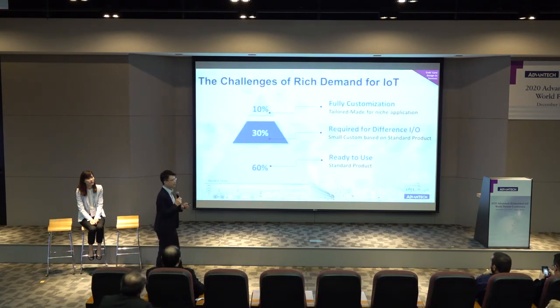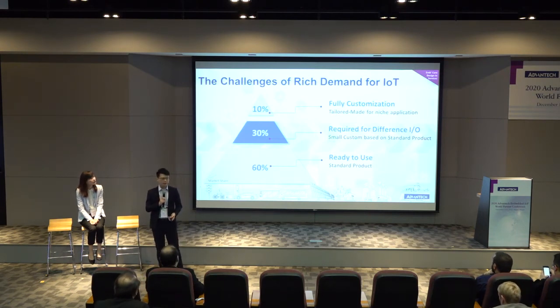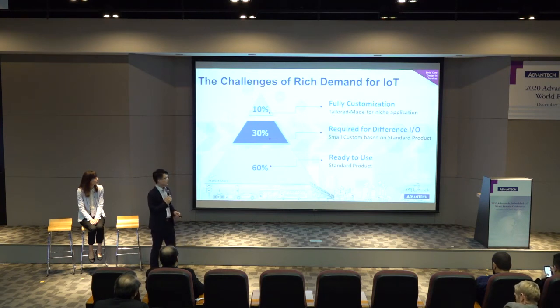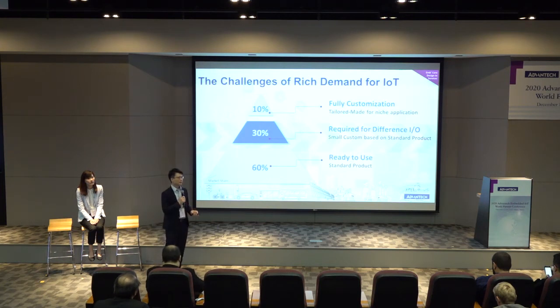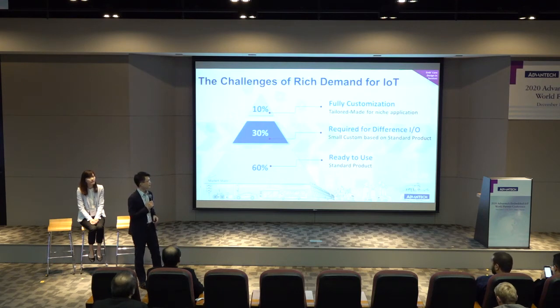Okay, so we have many products to support customers' demands in IoT. So far we have industrial motherboards, boards, COM-HPC, smart and QHS. But there is another challenge for IoT demands. In IoT applications, most requirements can be fulfilled by using standard products. However, it is impossible to use standard products to support all IoT demands. For example, some applications may require 4 Ethernet ports, but some others may require 5 COM ports. So we need a smart and quick solution to fulfill these different IoT demands.